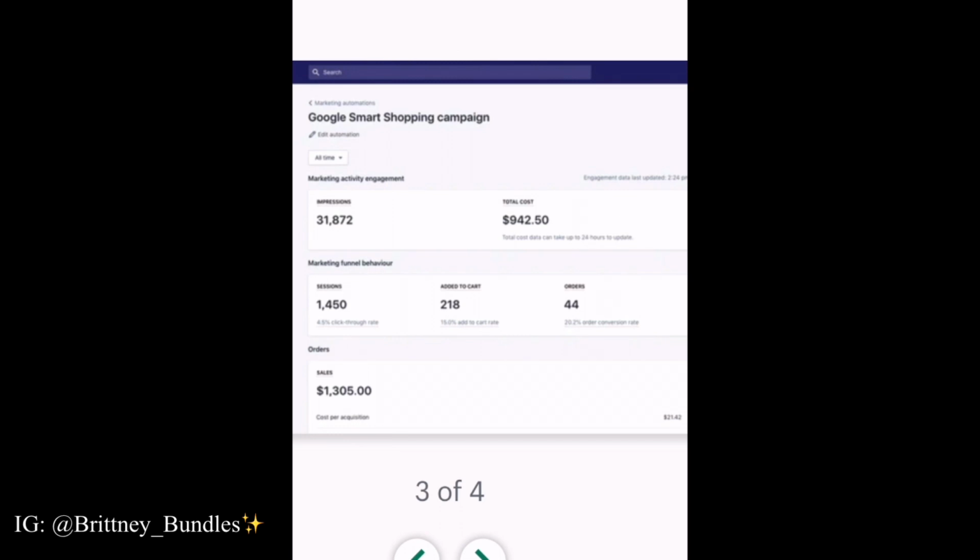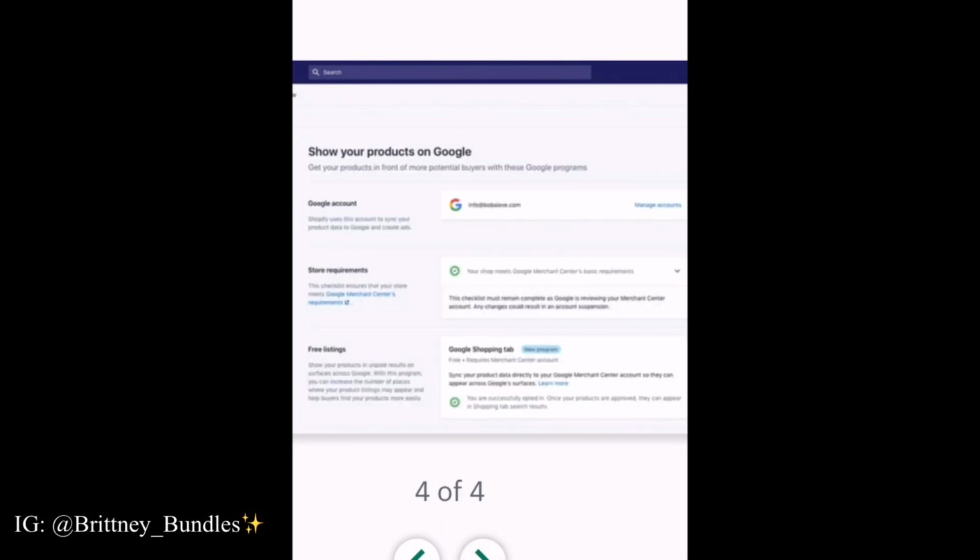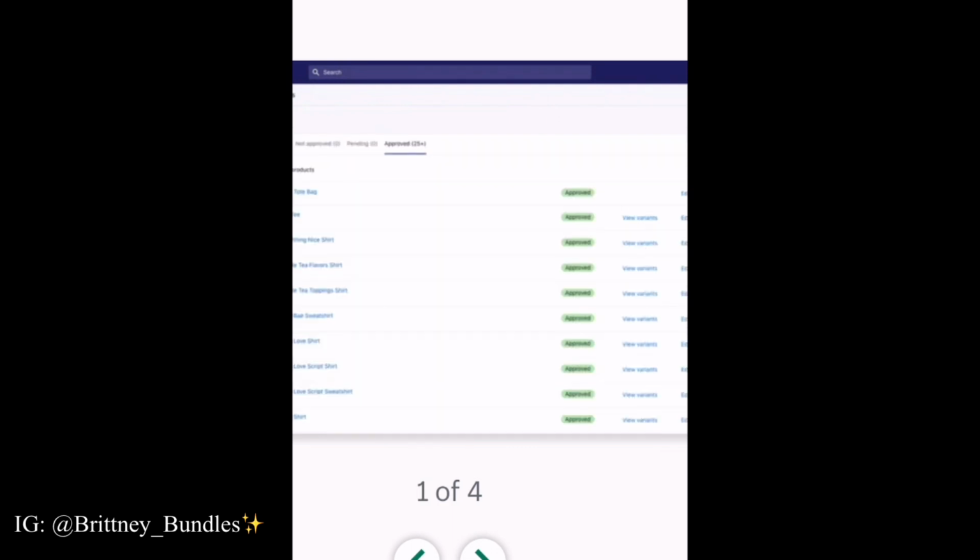Now, not only do you have the ability to connect your Shopify to your YouTube platform, but I think this has been available as long as I've had Shopify, you can create different campaigns that will show up on Google. So if you're wanting to advertise on Google, this is something that you can do through that app as well.